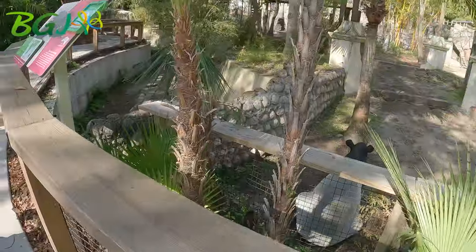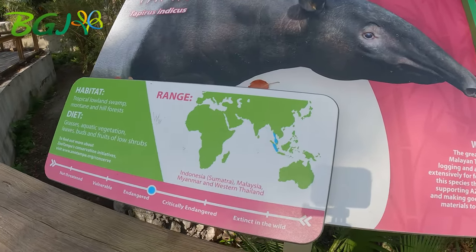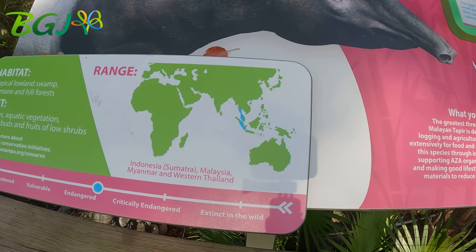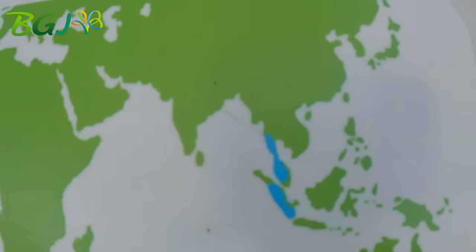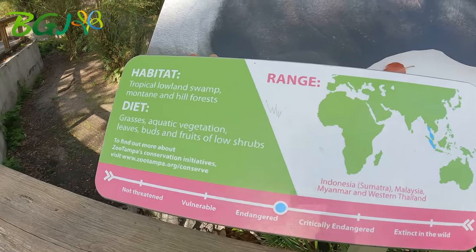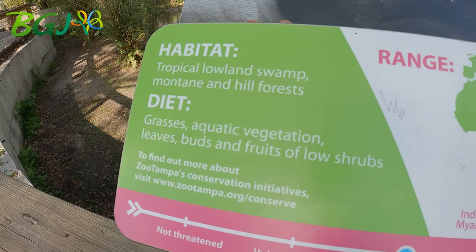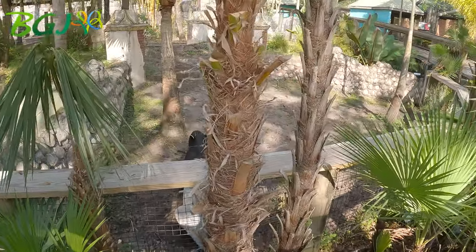Now this animal is mainly found in Indonesia, Malaysia, Myanmar, and Western Thailand, right there in the map there. Let's see if you can see that in this area. It is endangered, and it mainly eats grass, aquatic vegetation, leaves, buds, and fruits of the low shrubs. Nice habitat for it.